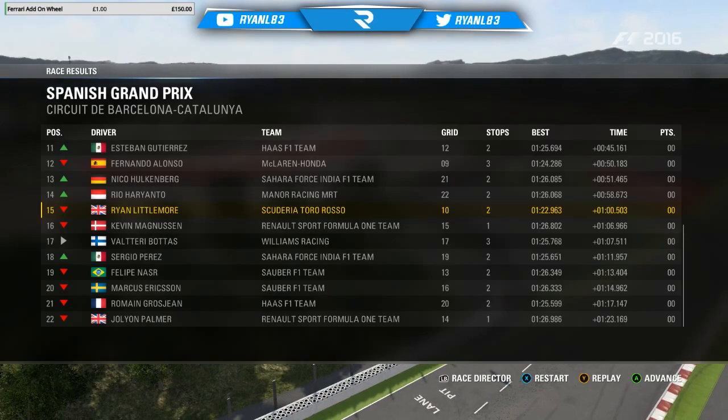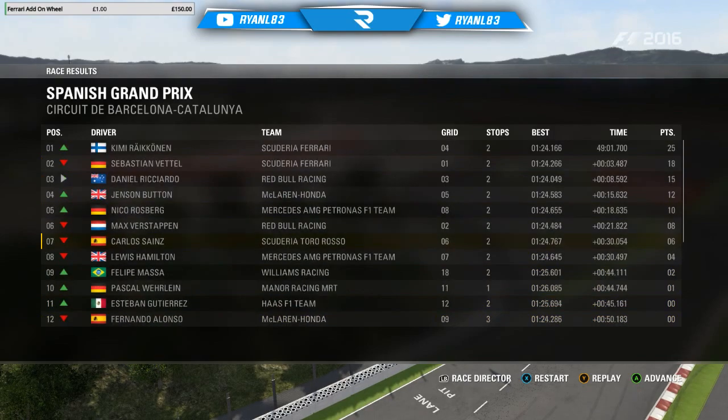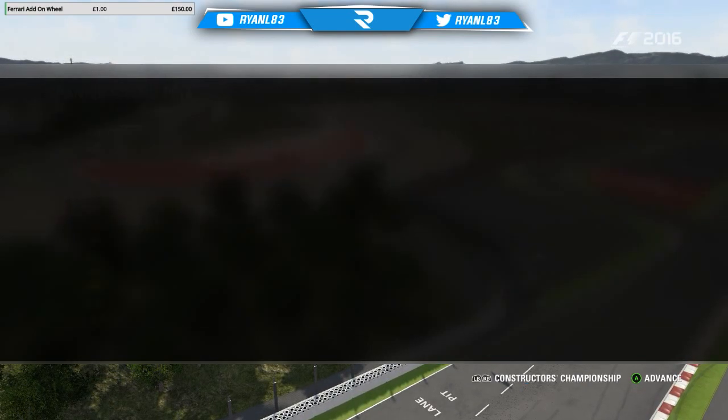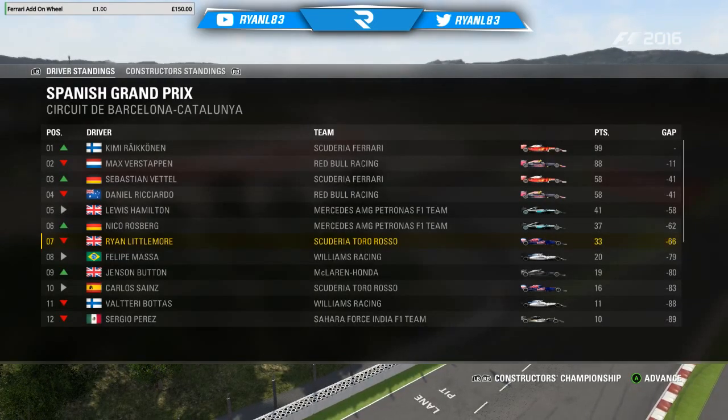And everyone finished the race, of course, and Rosberg didn't get a penalty, which I'm kind of annoyed with. He should have got at least a 10-second penalty, at least. So I'm not happy with that. But what does that mean for the standings? We are 7th as Rosberg, of all people, jumps me. It's a bit annoying to see that, but we're still 7th, I guess, so it's not too bad.